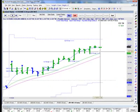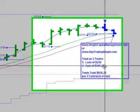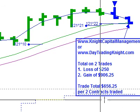121.21. It was at 121.22. I'm running out of time. Loss of 250 on the first, gain of 906.25. Total on the two trades, 656 and a quarter per two contracts traded.